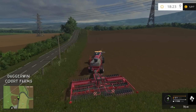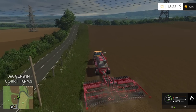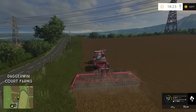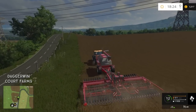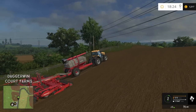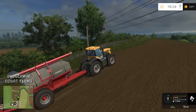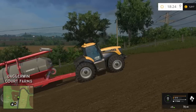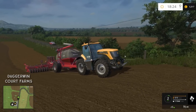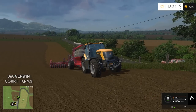But we're going to stick with canola, and immediately it's noticeable that this tractor has no problem at all with this drill. But this is the real test. How well can it pull us up here? Because that is actually quite a steep gradient. Wow. I can see why it says 320 horsepower, not 310. That is surprising. But it's okay, because we can go the other way.